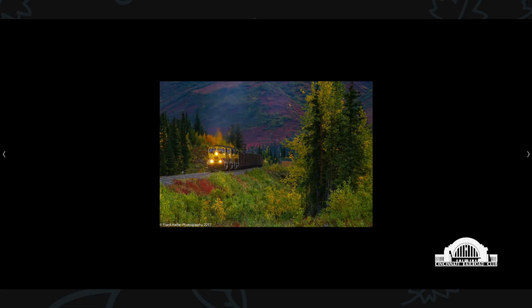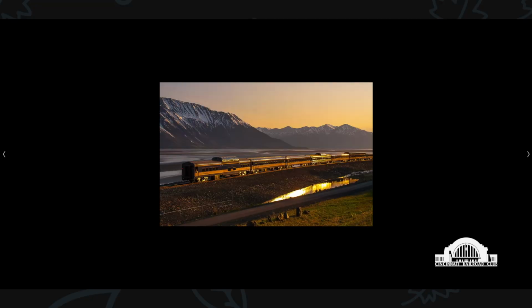The export coal train at Camp Section House, and this is in the fall. The fall colors start here in early September up north, and then slowly move down through Anchorage and then on to Seward, probably ending somewhere around the middle of October on the good years. So a lot of variety of colors.